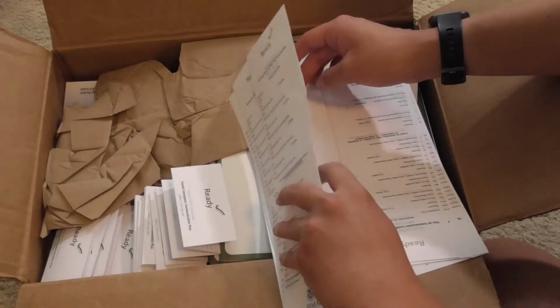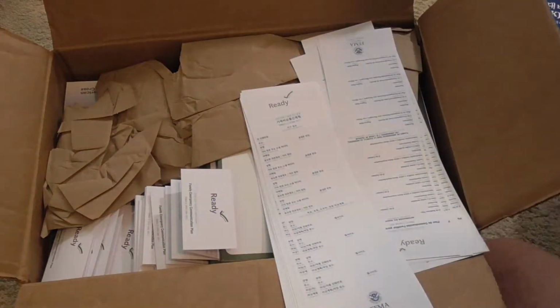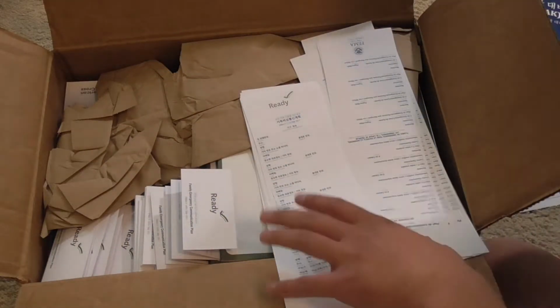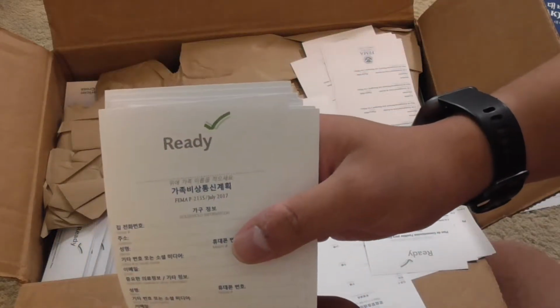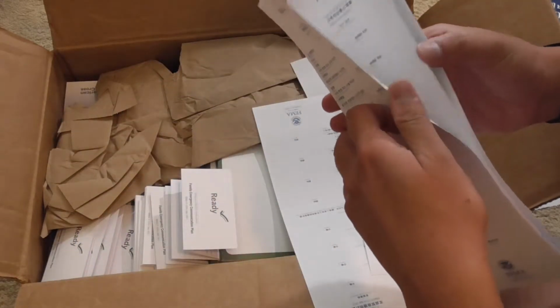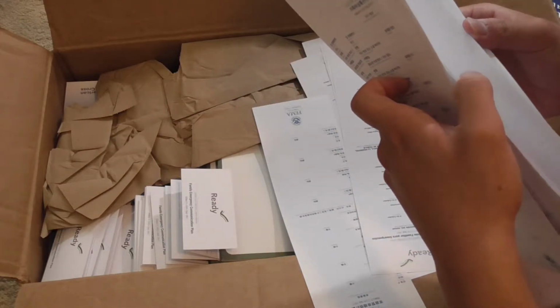This is in Vietnamese. We have copies of these in, okay, this is the end of the Vietnamese set. We have some in Korean, right over here. So we got one of these here.